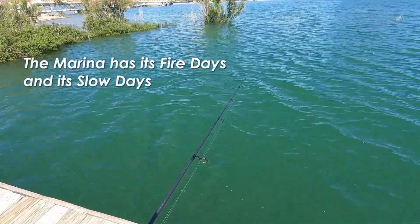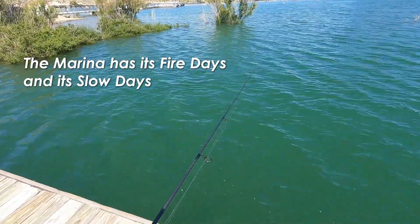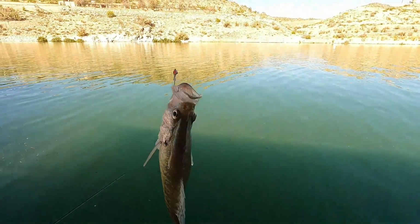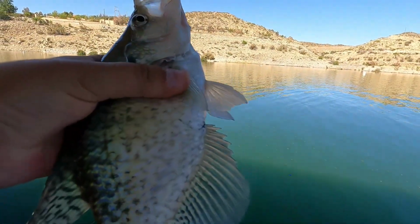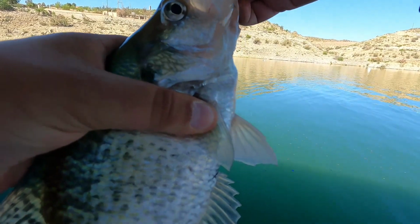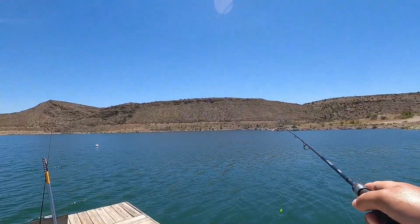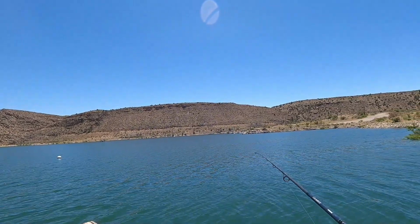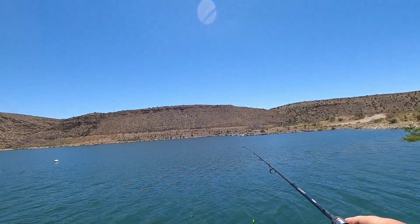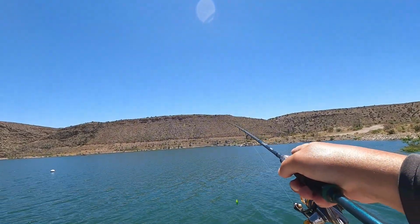Alright guys, so it was pretty slow at the marina. All I really caught was like one crappie. It's a nice one. I've never really explored Ash Canyon back there. Maybe quite a few years ago I did, but it's been a while. So we're gonna go explore back there.